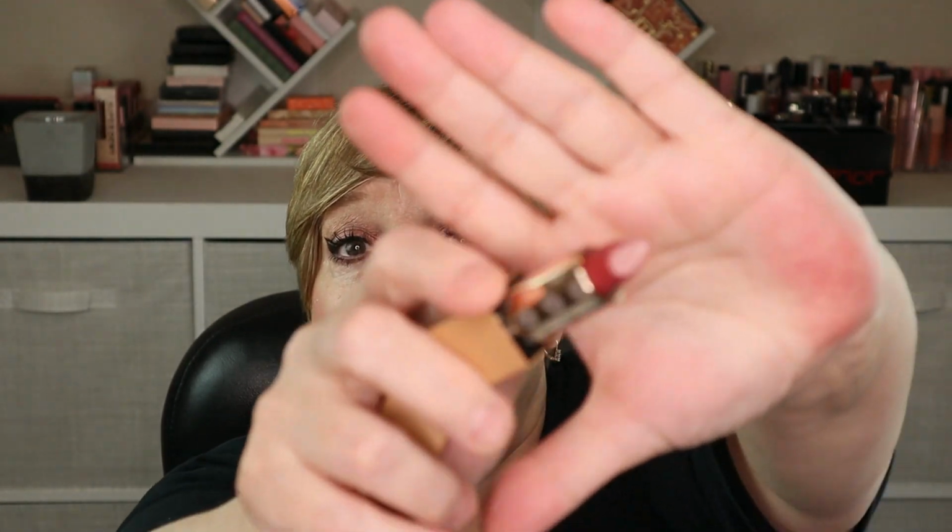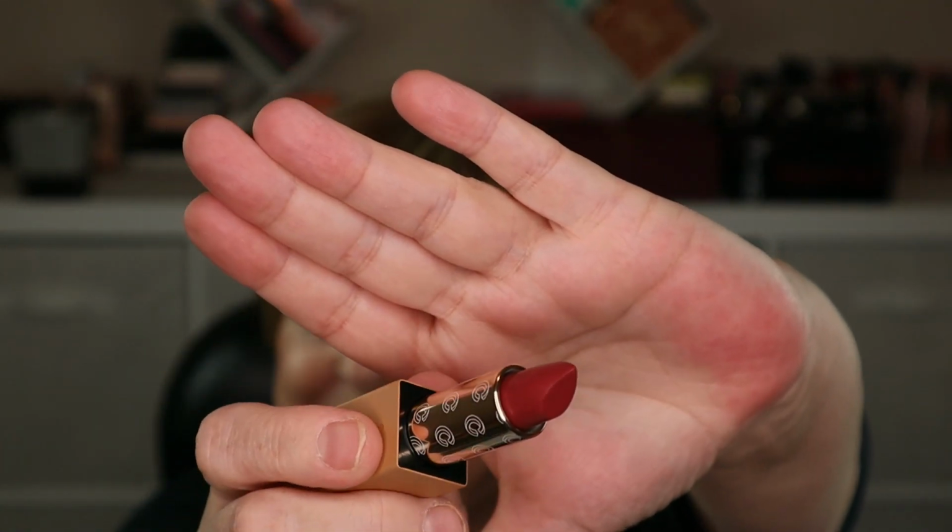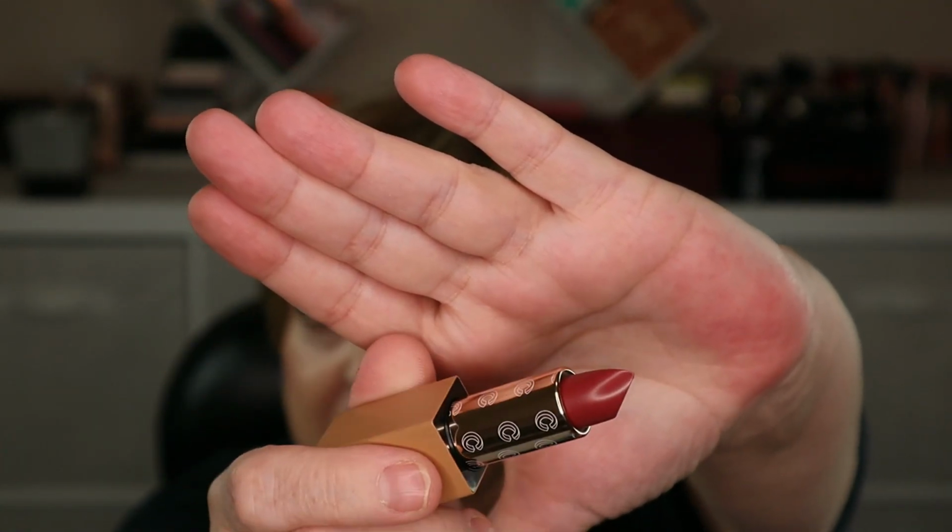I'm not a fan of this caramel color. I preferred when they used that gray. It has a magnet. That's pretty nice. Let's look at the shade. Okay. It's very pretty. It's kind of like a raisin plum. I don't know. I can't describe colors I don't use and enjoy. You know me, I'm a nudie pink kind of gal.